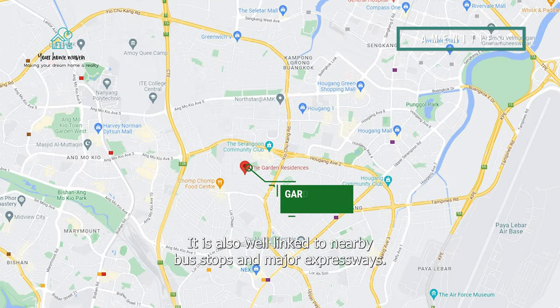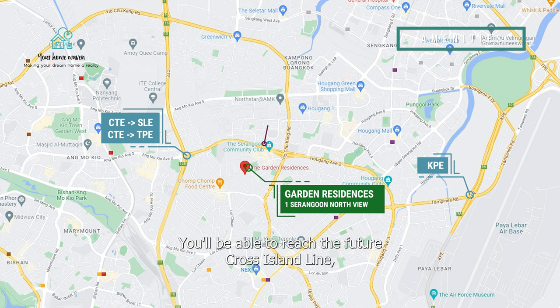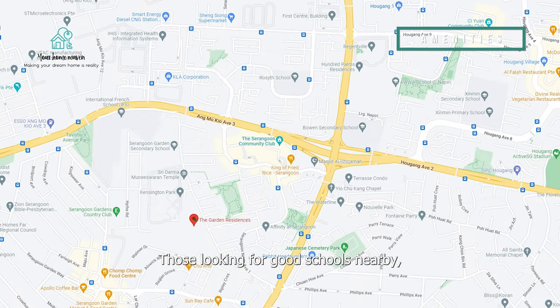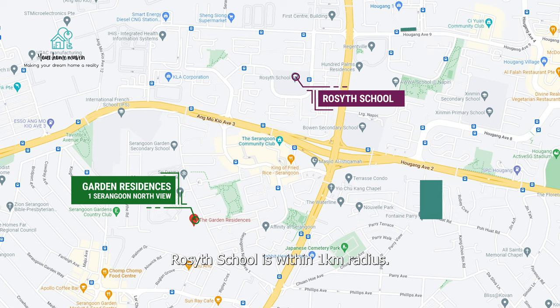It is also well linked to nearby bus stops and major expressways. You will be able to reach the future Cross Island Line, Serangoon North MRT, within a 10 minute walk. For those looking for good schools nearby, Rosyth School is within a 1 km radius.